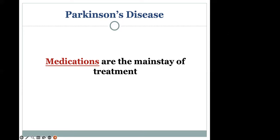And I'm emphasizing that because a whole lot of patients have heard about surgical therapies, and there are some other ancillary therapies that are out there, and they just get confused as to what is the fundamental way to manage the disease. The fundamental way to manage the disease is to try to correct the chemical imbalance, and for which medications are the number one choice.